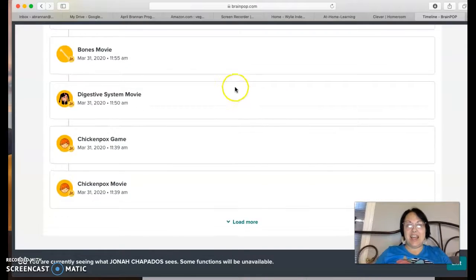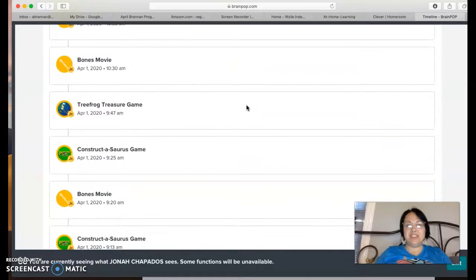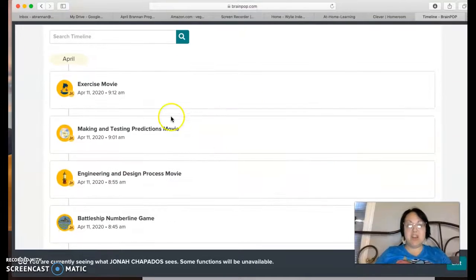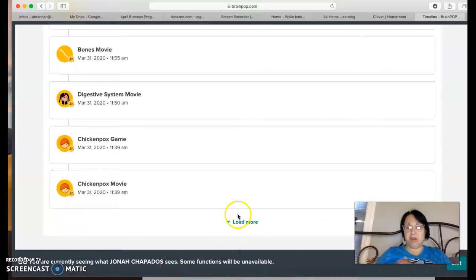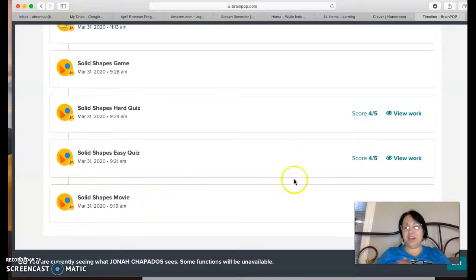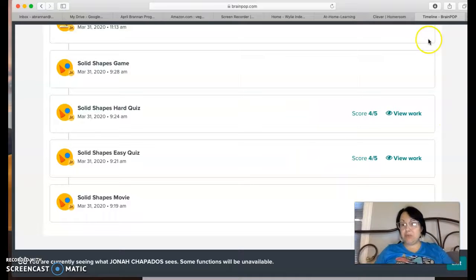Yeah, maybe. Hang on. Okay, at first I was like, maybe this is just showing all the possible ones. No, he's literally done everything on here that's listed, because his mom is homeschooling mom extraordinaire right now. Okay, it says what date and what time they finished it. There we go, finally finished the end of the list. It says how they scored on the quizzes. And so that's what you can see on BrainPop.